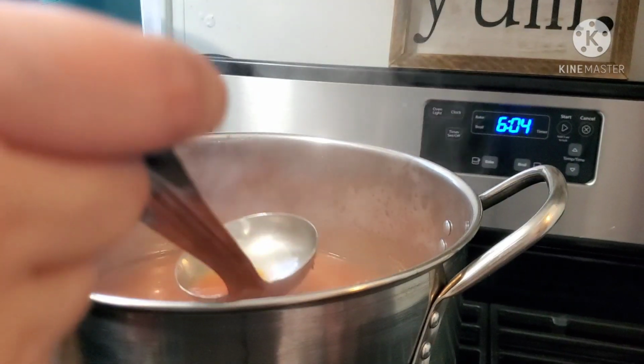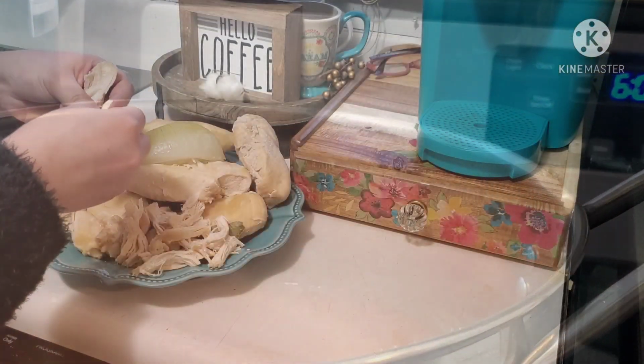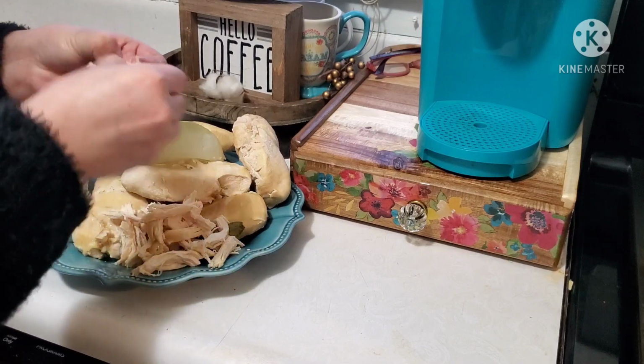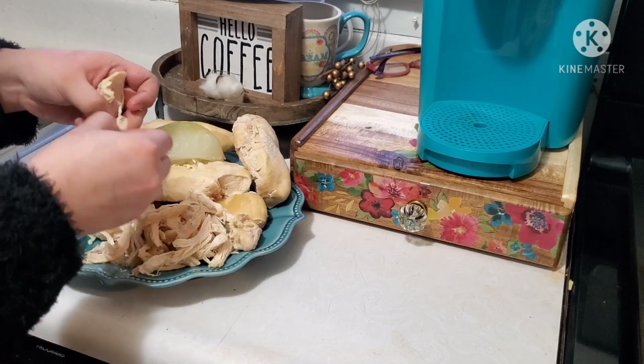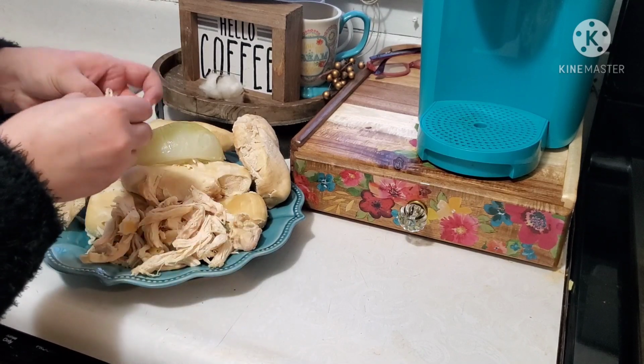So here I'm just going to give this a mix and I'm just going to taste it one last time for taste. And for me it was good, so I didn't have to add anything else. So in the meantime, while my chicken was done cooling off, I'm just going to go ahead and shred this up really quickly. And so we're going to get ready and add this to our pot as well. And by the way, you guys, I did end up removing the 2 bay leaves before I added in my chicken.